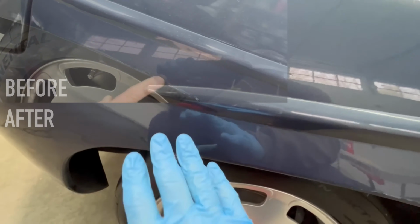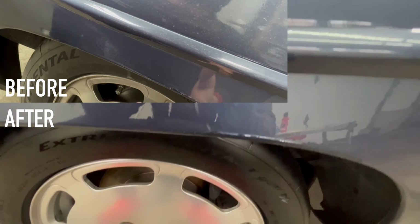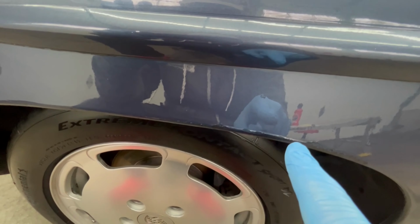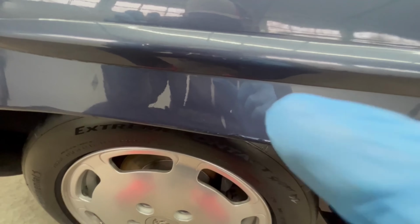This area has been compounded. There was a nice scrape along here that came out really nicely. Sorry for my fingers. I've done some touch-ups here, and I'll clean that up. That's just a little bit of compound stuck in the touch-up. I'll clean that out with a little prep spray. But results are very good.